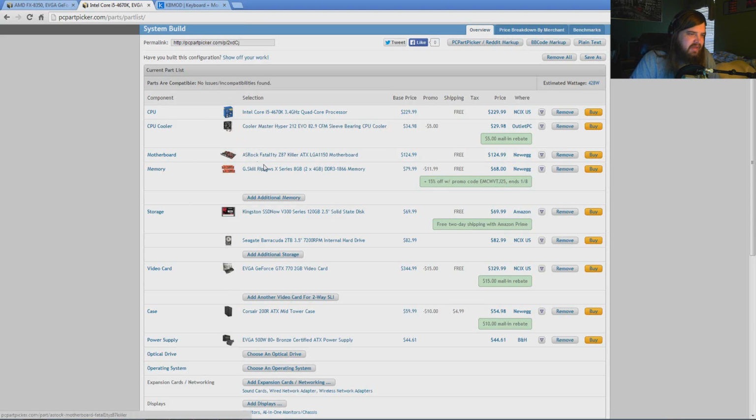With the RAM, we went with the G-Skill Ripjaws. Great RAM for the price. RAM is just expensive now. This is actually coming down, and it's a really good deal on Newegg right now. Looks like $12 off, so that's pretty cool stuff. And it runs at 1866. Faster memory is always better. You're probably not going to notice very much in gaming, but if you're doing stuff like live streaming, that'll help you out.